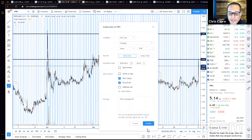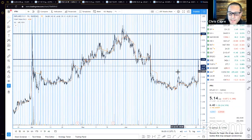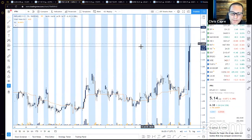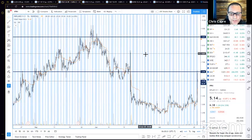It sold off pretty heavy from that one there. And then it had to lick its wounds for a few days, weeks actually, since June. Yeah, since the end of May. It's finally built a base. So 5.15 is 6. It's up about 20% roughly. Pre-market a little over 20%.